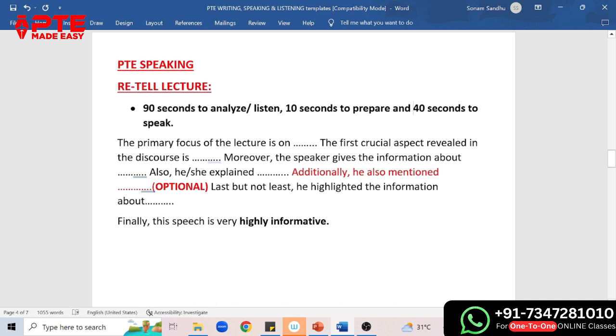Last but not least, he highlighted the information about he or she. So if the speaker is a male, you'll use he. If female, you'll use she. Okay. He highlighted the information about dash. Finally, this speech is highly informative. So this is the way you are going to incorporate the template in retell lecture.